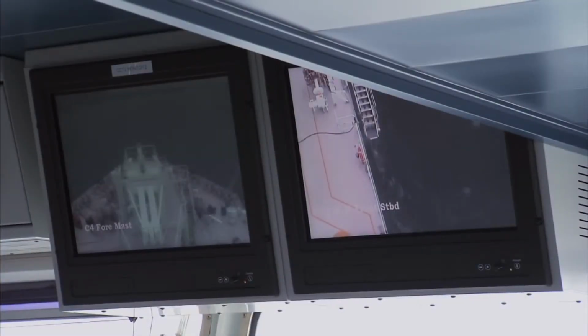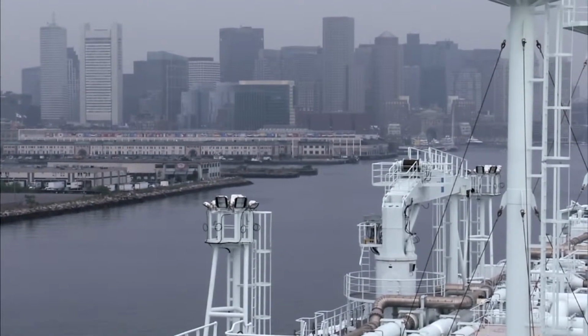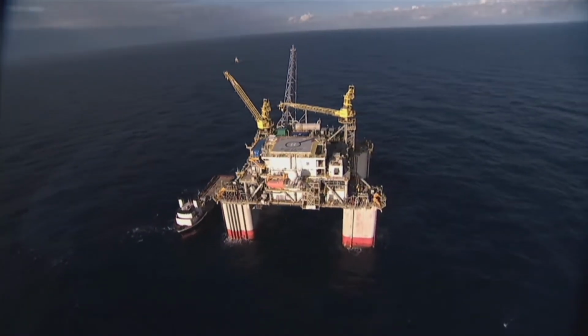A typical LNG tanker has about 35 million gallons of LNG on it. That's enough to heat 30,000 homes for a year, enough to provide fuel for power generation for about 1 million homes for a week. LNG is produced all around the globe, and by diversifying our energy supplies, we ensure our energy security.